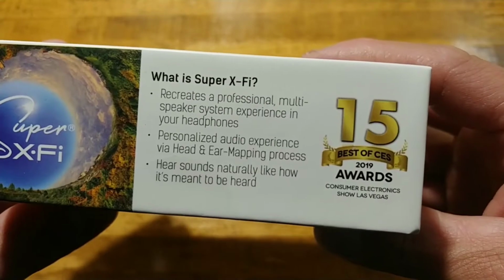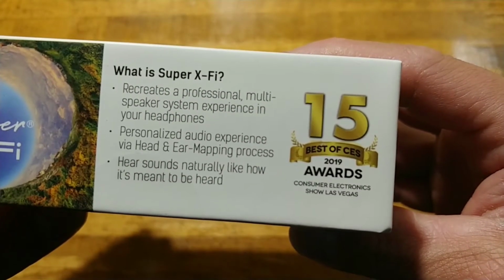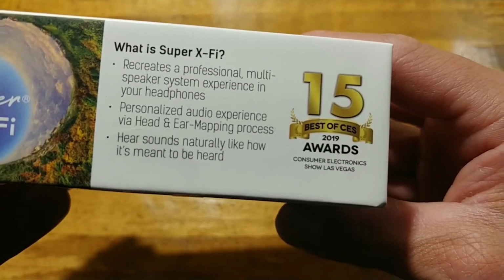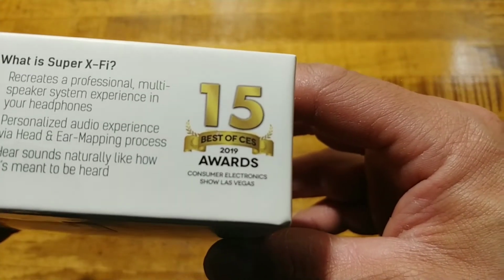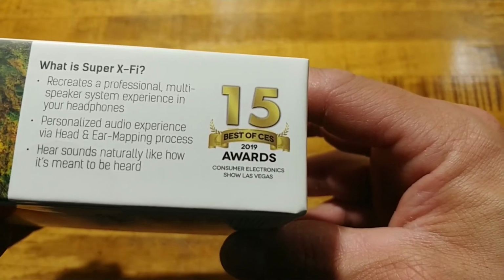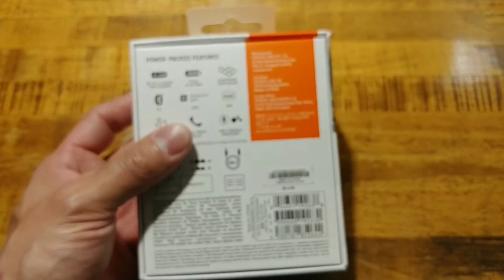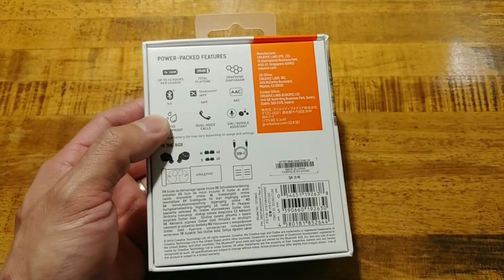It recreates a professional multi-speaker system experience in your headphones, a personalized audio experience through a head and ear mapping process. Here sounds naturally like it's meant to be heard. It won a Best of CES Award for 2019. So these are highly coveted earbuds. Let's go ahead and crack into the box so you all can see what it comes with.